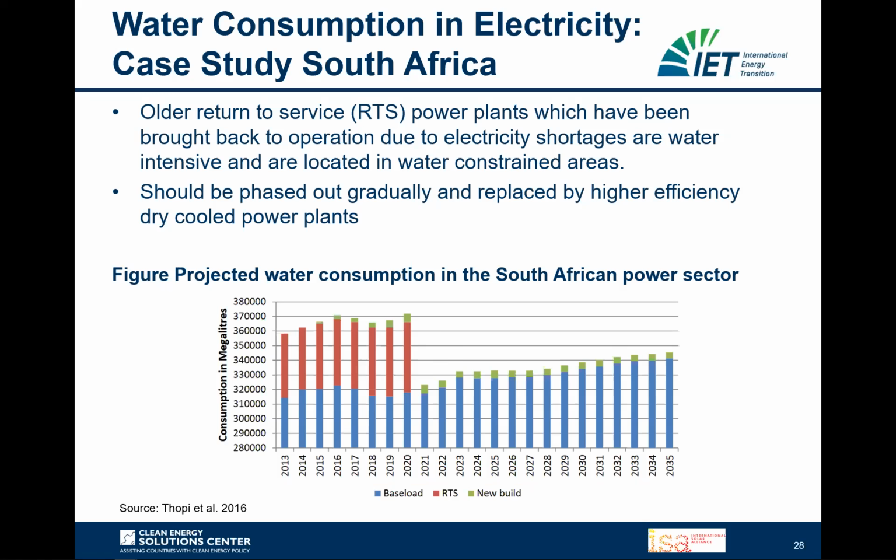What is, however, very important to understand when looking at the South African power sector is that in the last couple of years, there were some severe disruptions. Not enough generation capacity was available in order to meet demand. And therefore, some of the old coal-fired power plants, which were actually already decommissioned, had to be returned to service. These are the RTS plants, which are indicated in red in the graph below. They had to return to service in order to provide peak electricity demand during certain hours of the day.